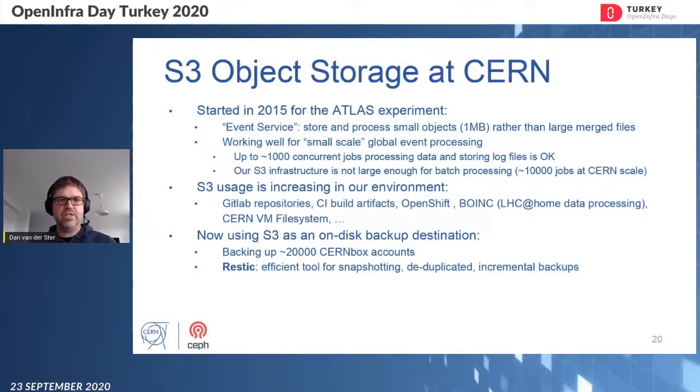We've been running this now in production for several years, and it works well for small scale event processing, where we have up to 1,000 concurrent jobs processing the data, or also storing log files from those jobs processing data. However, our S3 infrastructure is not really large enough to do this at the full CERN and LHC scale, where we would need something like 10,000 jobs to put one of our entire compute clusters against this. So we would need to do some more investigations if this was going to be something that could scale up to the full CERN scale.